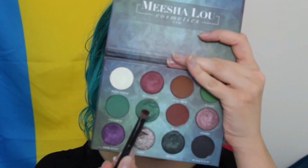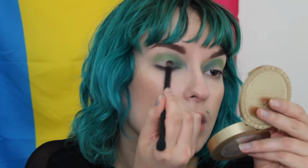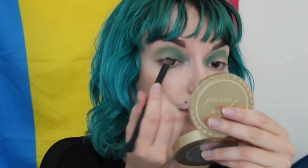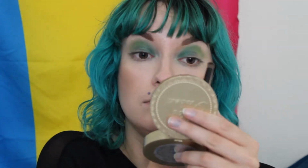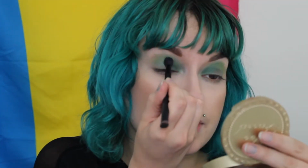So then I'm going to take Crescent, which is this dark green, kind of a satin shimmer shade, and I'm going to apply that towards the inner corner, kind of over top where I put Cauldron, and blending it into the crease. And I'm just going to blend that with some more Cauldron.